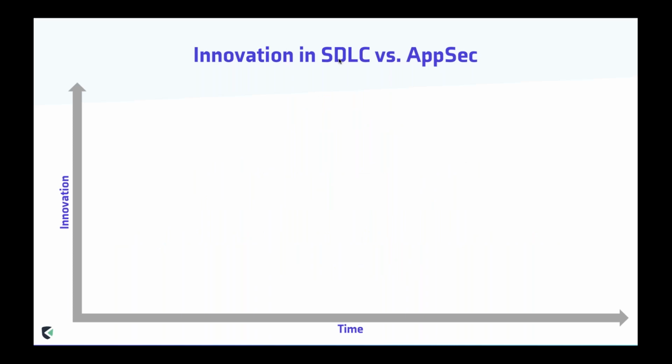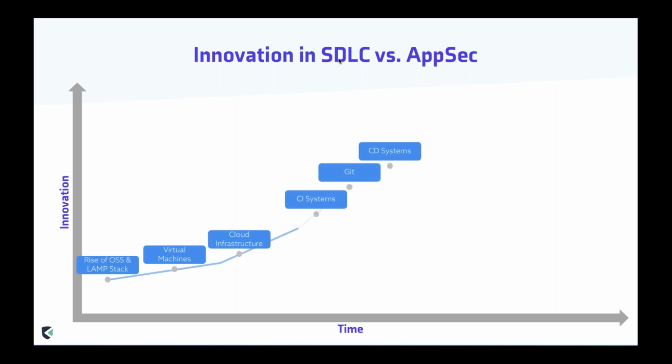When you think about the last 20 years or so of innovation in the software development lifecycle and in application security, we'll notice some pretty interesting trends. I'm not going to dive into every single one of these points because it's probably a fun trip down memory lane, but something that everybody here is pretty familiar with. Suffice it to say, there's been a lot of innovation in how software gets built and deployed and consumed over the last 20 years. Really big industry-changing changes have happened almost every 4 or 5 years.